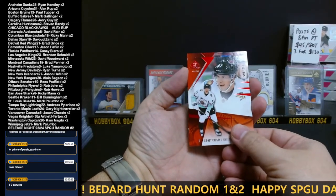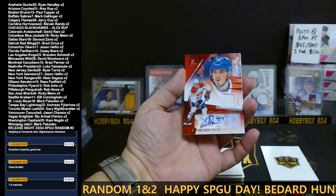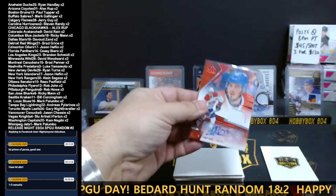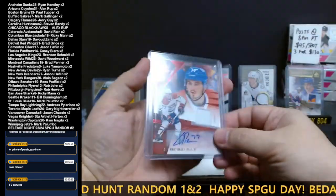And the final card of the break is, who is that, 77? Kirby Duck, 17 out of 99, jersey auto for the Montreal Canadiens. There you go, Montreal, getting a couple of hits at the end here for Brad Penner.